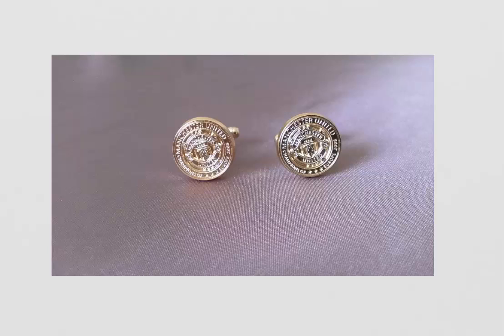Okay, this is a pair of Manchester United cufflinks I picked up from a thrift store about a week ago. No, I guess it was 2 weeks ago, because the auction finished about a week ago. They cost me £2.50. I thought they looked pretty good. They're in perfect condition. I just put them on the bedspread in one of my spare bedrooms with the natural sunlight coming in from the left.